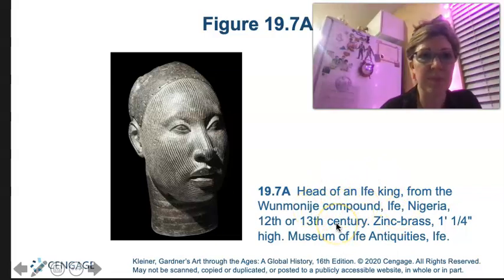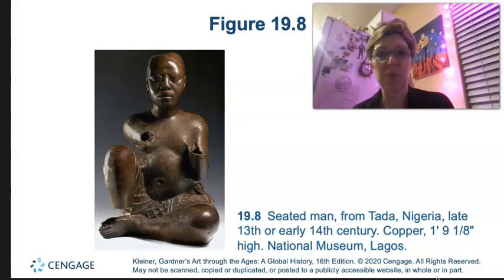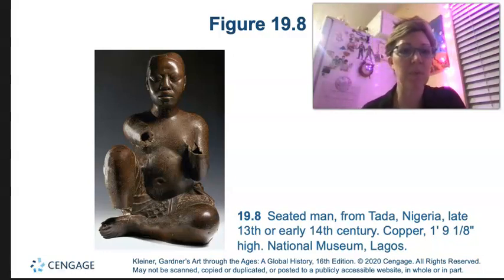So, no Yoruba. Okay, this seated copper figure found at Tada in Nigeria is most stylistically similar to the sculptures of the Ife peoples.